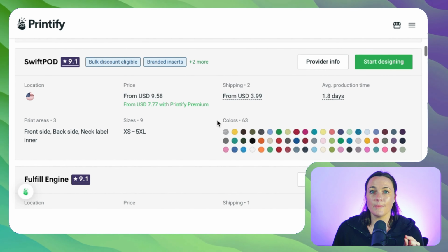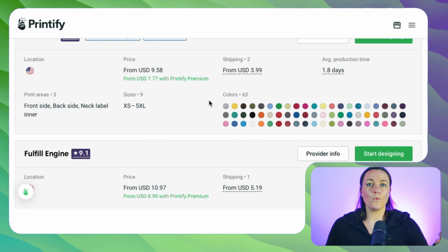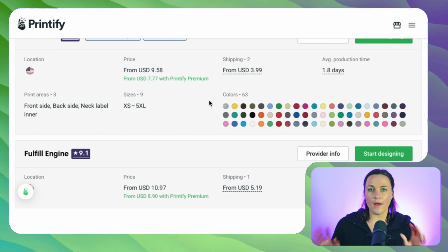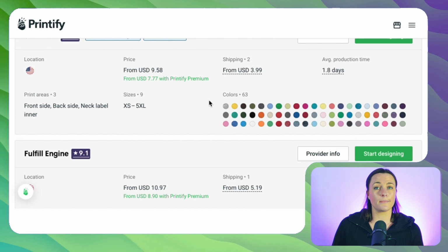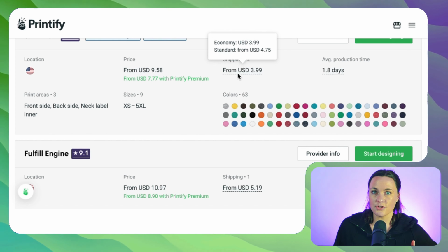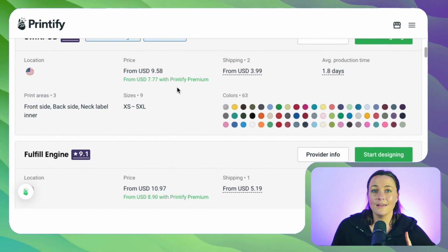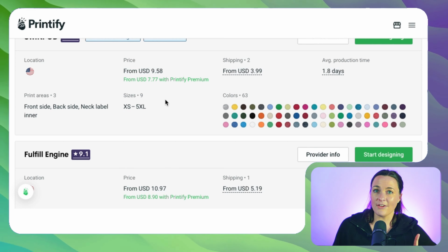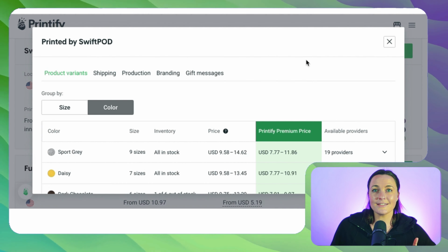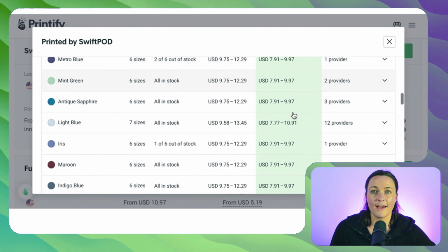Now, something to keep in mind is looking into the details. Every printer wants you to look at their profile as like, I'm the winner, I'm the obvious choice, pick me, pick me, pick me. As you can see, they offer the same shipping price as Monster Digital. But something that I do know about SwiftPod, even though they do offer a nice 5XL size t-shirt, they will price their t-shirts differently based off of the color that you're ordering.